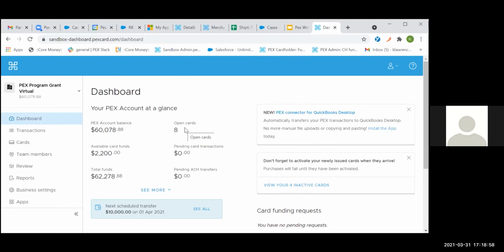Well, I imagine that you may not see this number for open cards because as soon as your card is used, then of course that card will be closed. But just underneath that, if you're wondering, available card funds, this is stating that there's $2,200 that are available on all 8 cards at the same time. Again, this may not relate to you because when your cards are used, then of course they will be terminated. So let's get into the other tab, which is the transactions tab.